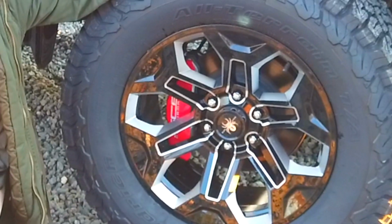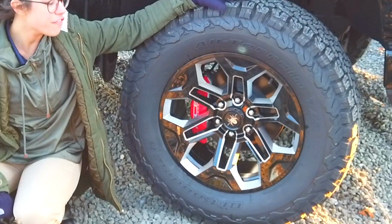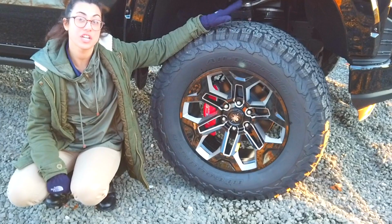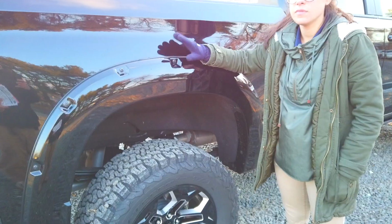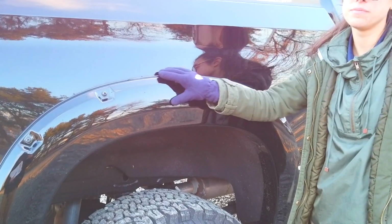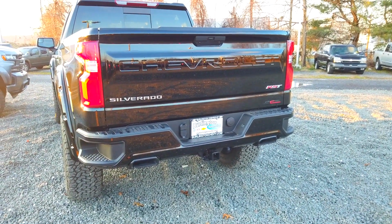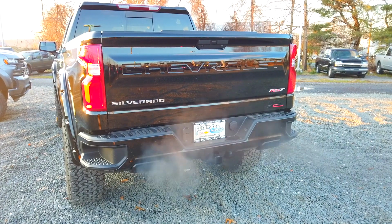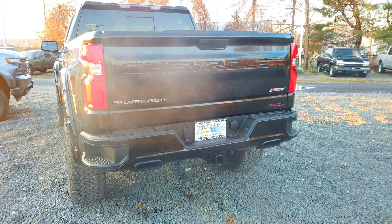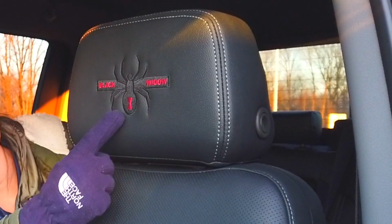So the Black Widow has 20-inch matte black wheels and 35-inch BF Goodrich KO2 tires. And this Black Widow has a bolt-on style fender flare. The Black Widow has a performance exhaust upgrade. Black Widow also has a custom stitched headrest.